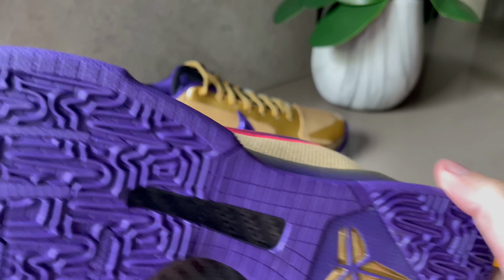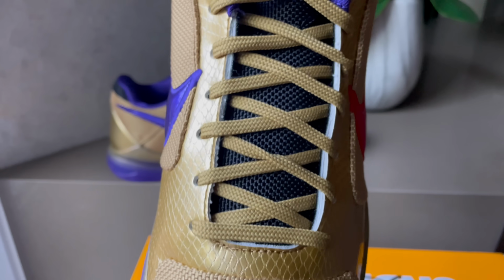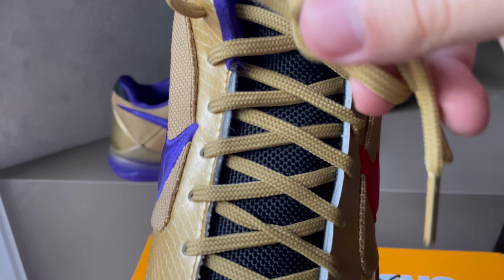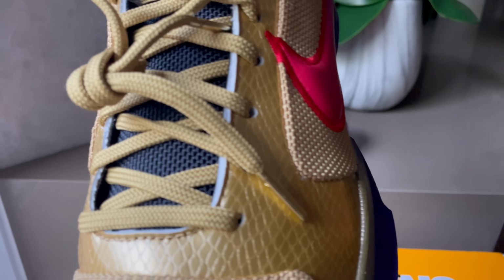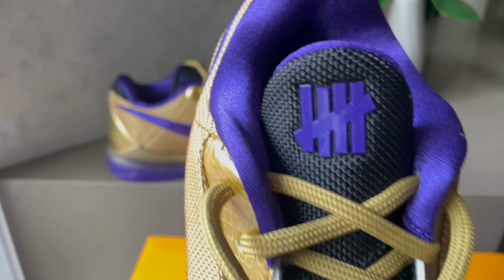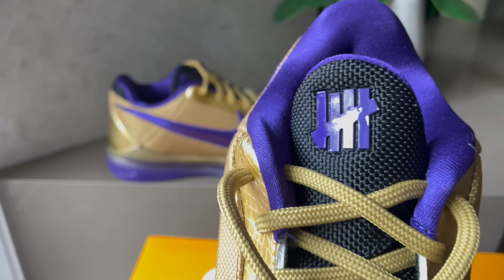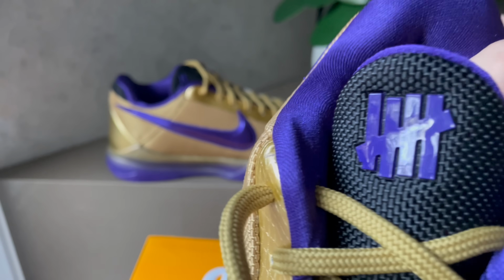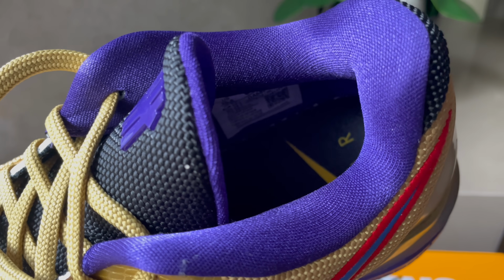Really, really nice. Taking a look at the upper once again, gold laces on these right there. And they come with gold tips, as you guys can see. On the left pair, we have the Undefeated logo on the tongue in purple. And the tongue is black itself, black mesh material. The lining is this royal purple colorway.